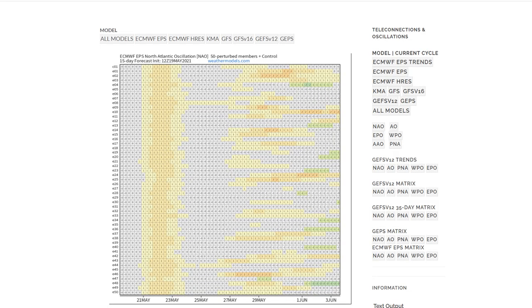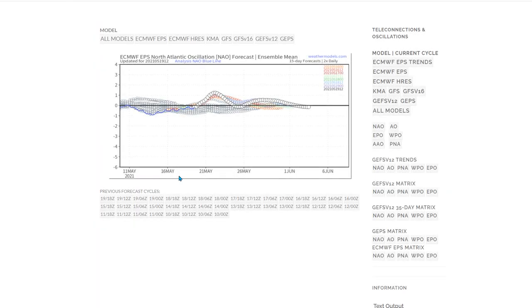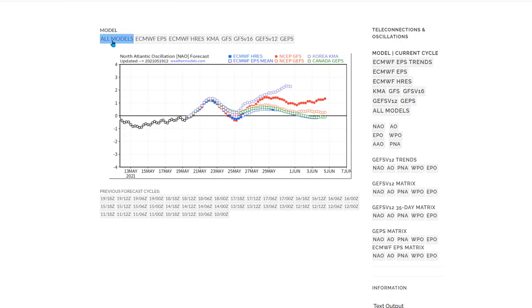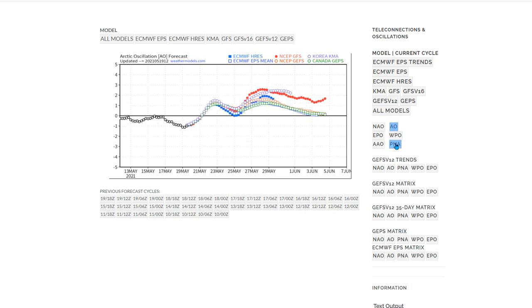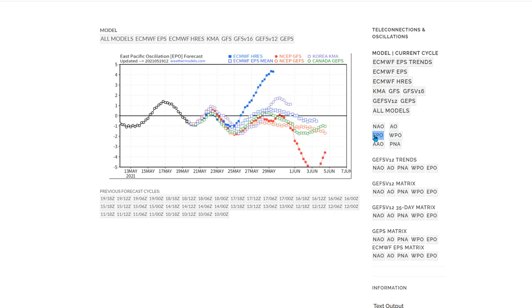One thing I did want to point out are the teleconnections here. So let me call them back up again so you can see them very nicely. If you look at all the models here, this is the NAO, the Greenland block, and you can see it's generally positive, and so is the Arctic Oscillation, generally positive. The PNA, which is a trough on the west coast, very strongly negative. Then it goes towards neutral, maybe even a little positive on June 1st. And the Eastern Pacific Oscillation, which is the Western Canada ridge, that turns negative. So we're getting a ridge in Western Canada, or at least neutral anyway.